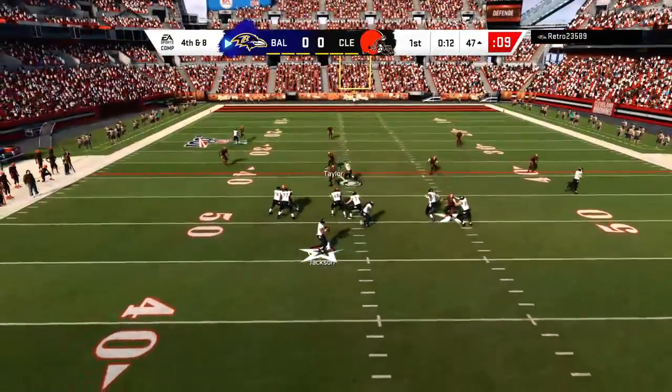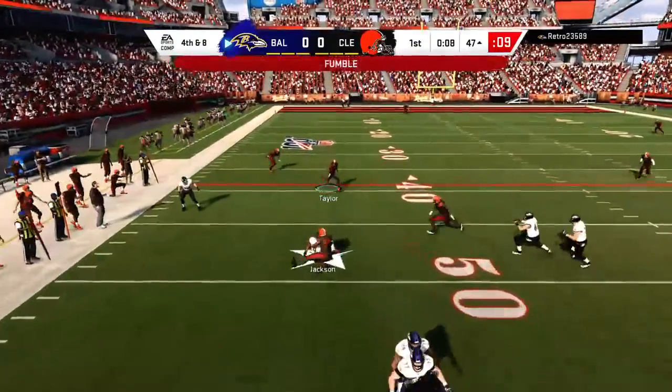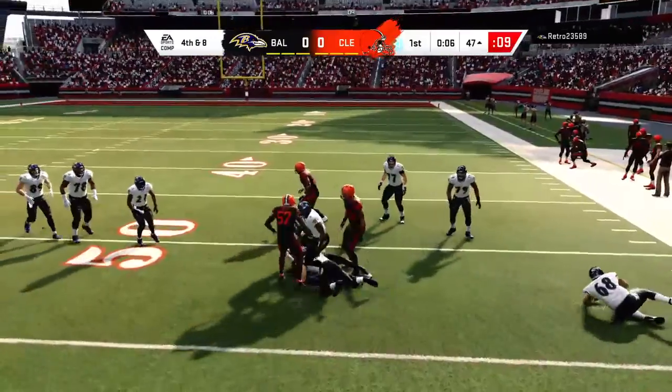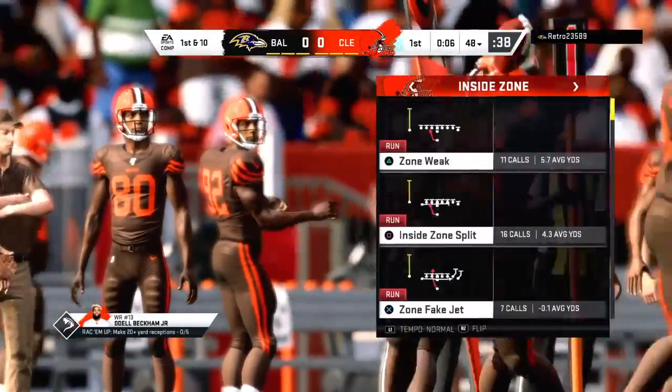Fourth down, here's Jackson. Now he'll escape to Jackson, hit, and he lost the football. And this is picked up by the Browns. And his guys are going to take over at their own 48-yard line.